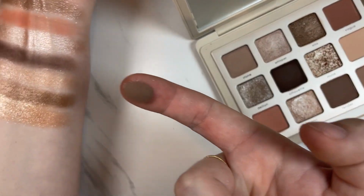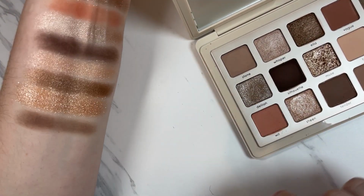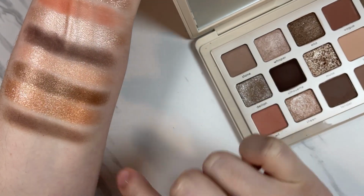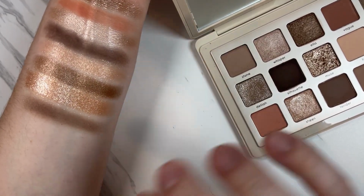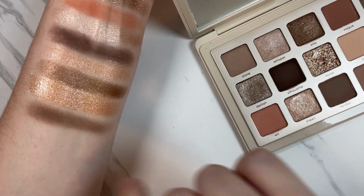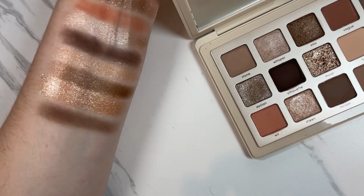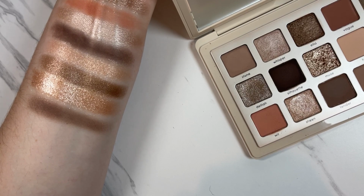So that is what it looks like. Oh, so pretty. So again, that one, I feel like the mattes, I don't know if it's just because they're light, they need to be built up a little bit or what, but they seem, I don't know, they're still blendable. And again, this is an arm swatch. I'm sure it'll be different on the eye because it's not as big of a surface and you're not swiping them on your eye. You're more patting them or blending them, but they seem a little bit patchy. I don't know. Does anybody else experience that? But that one was Tender, not Tinder.